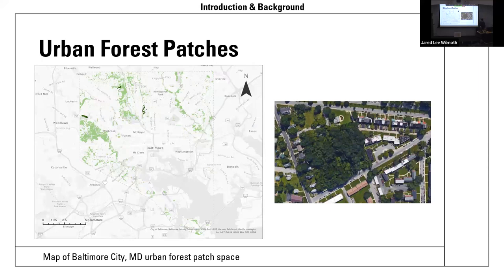So, what are urban forest patches? They are defined as having a continuous regenerative forest vegetation cover over non-impervious surfaces, so basically soil, not sidewalks and roads. They also come with the condition of having a 15-meter boundary around the forest patch. Within that 15-meter boundary is known as the forest patch core.